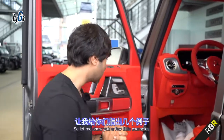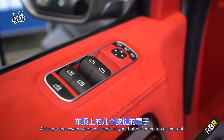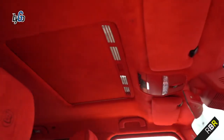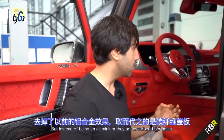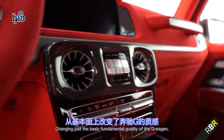So let me show you a few little examples. We've got, for example, the speaker cover. We've got the covers where you've got all your buttons in the top of the roof. Of course, all of the headlining is done in Alcantara as well. We've got the typical cover around the air vents, but instead of being in aluminium, they are in carbon fiber. Again, changing just the basic fundamental quality of the G-Wagon.